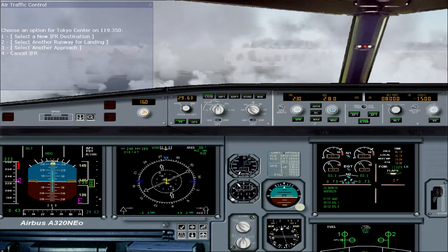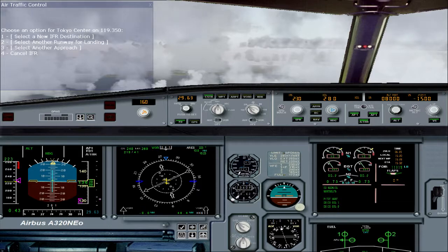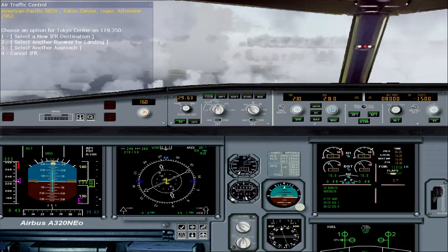Just on the private radio with the Narita International Airport tower, and they're stating that they have been experiencing some thunderstorms all day, so there are some thunderstorms in the area as well. It'll be an exciting landing by the sound of it.